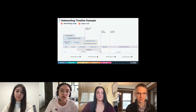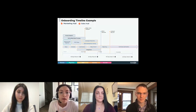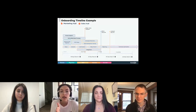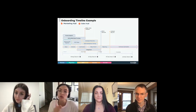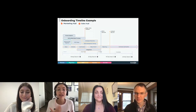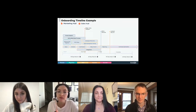Then, as you can see, we focused on the migration, MVP setup, discussing that minimum viable product. Then we transitioned to the discussions about the integrations, the campaign production, blog and social. And then we move to reporting. Usually reporting, we do it at the end because we have data. If you try to build the reports too early in the process, we cannot validate if you're pulling the right information because we have no data to show. And then finally, HubSpot fully live.